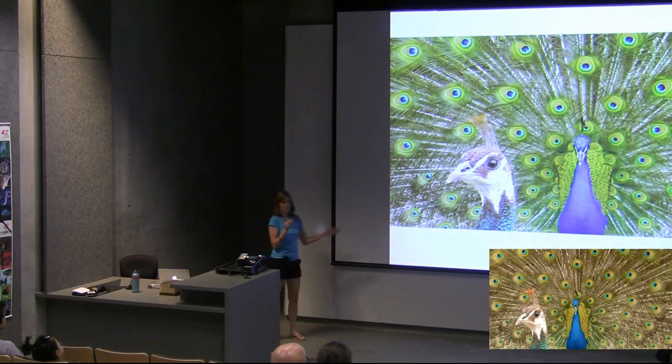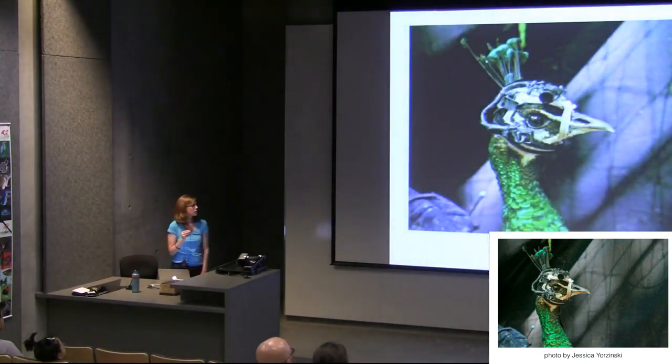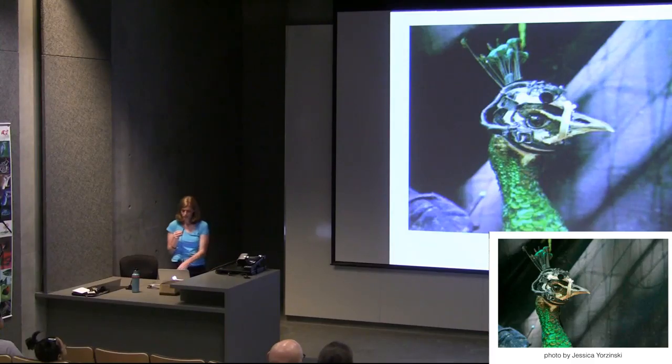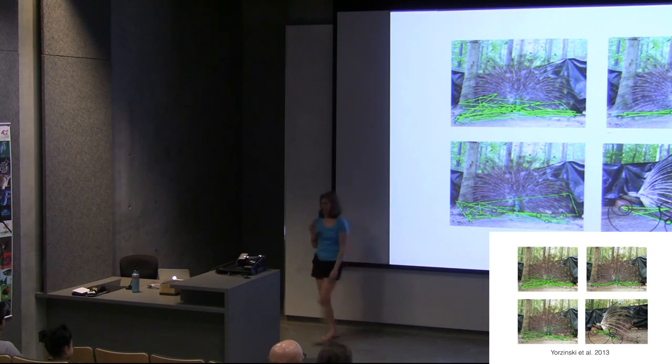Now, when you watch them displaying, a lot of the time, the females don't look too interested. And actually, scientists have quantified this. This is not work that I did, but Jessica Yorzinski, a scientist at Duke University, developed an eye tracker for peahens to see where they look during the male displays. And she showed that they spend an awful lot of time looking at the environment when the males are displaying, so not looking right at the male. And even when they do look at the males, it turns out that they mostly look at the bottom of their train and their feet. So it's kind of like the males putting so much energy into growing this big thing, but the females barely even look at it.